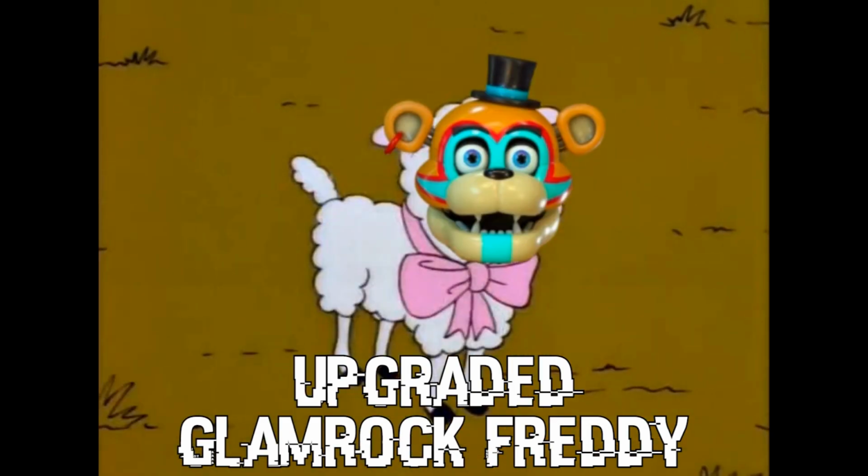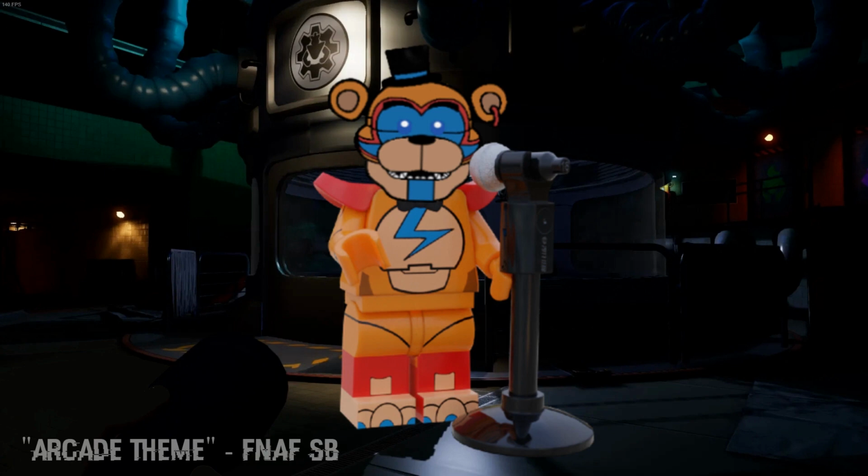Out of the way, you! The first minifigure I wanted to include was upgraded Glamrock Freddy. What the fuck is he doing here? Oh right, let me just go decommission some animatronics real quick.